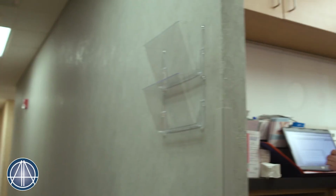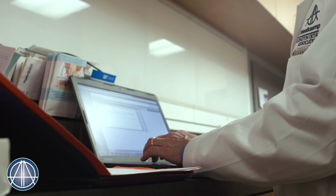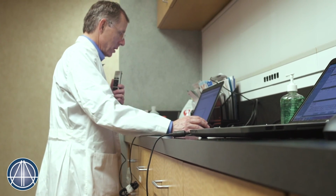For carpal tunnel syndrome, we will typically start with a wrist brace. What a wrist brace does is hold your hand and keep it from bending. And we think that's commonly why people wake up in the middle of the night, because their wrist is bending and that puts pressure on the nerve.